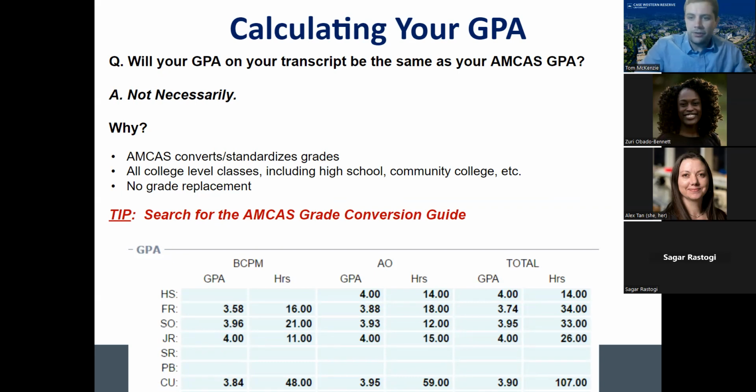So AMCAS will calculate a GPA for everybody as well, everyone that applies. So you will have a GPA calculated, might be similar to what's on your transcript at Johns Hopkins, might look a little different. The 3 differences that might be are AMCAS does not do any kind of grade replacement. So if you took a course multiple times, both that first and that second attempt are going to be counted.